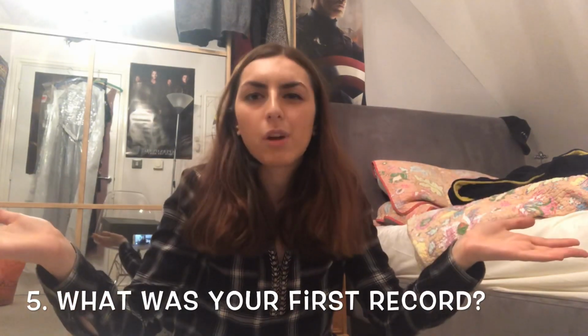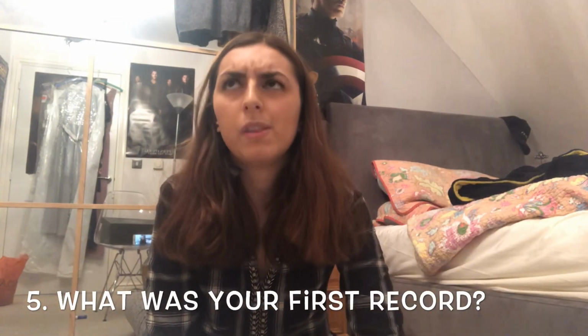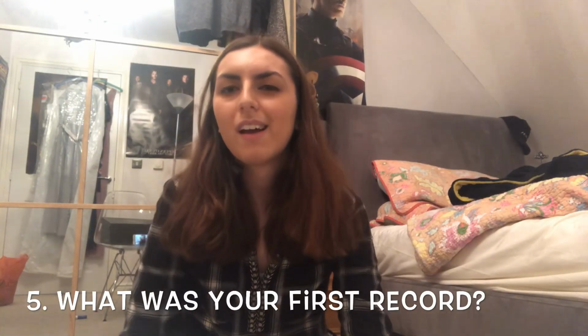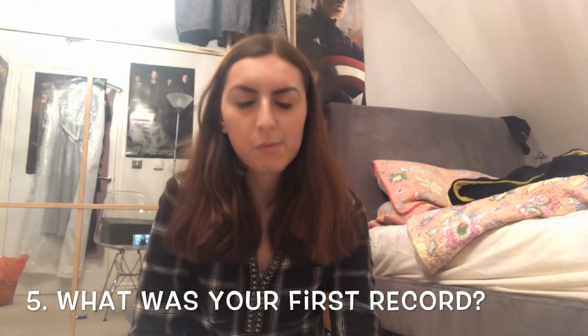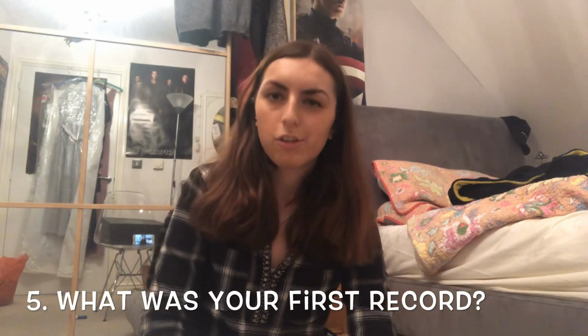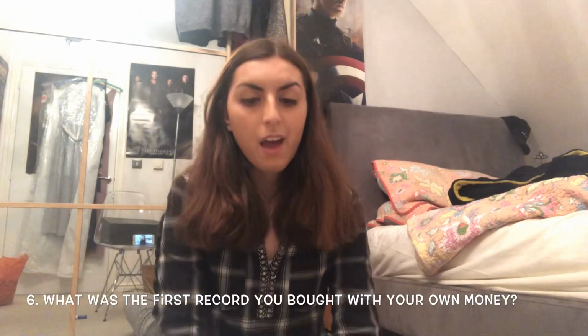But I got them at the same time, so I'm going to count them together because I literally opened them a minute apart from each other. So Fall Out Boy, American Beauty, American Psycho, and Smoke and Mirrors Deluxe by Imagine Dragons. First record that I bought with my own money.